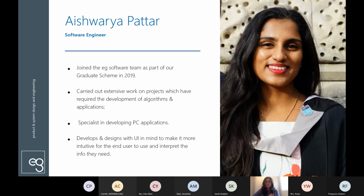I'll go into specific case studies later on in this presentation, but it's really great to be able to dabble in such different aspects of software and really get to experience and develop skills in the field as a whole. And it's also very valuable for my own personal development. And then the same is true across all the other engineering disciplines at EG.